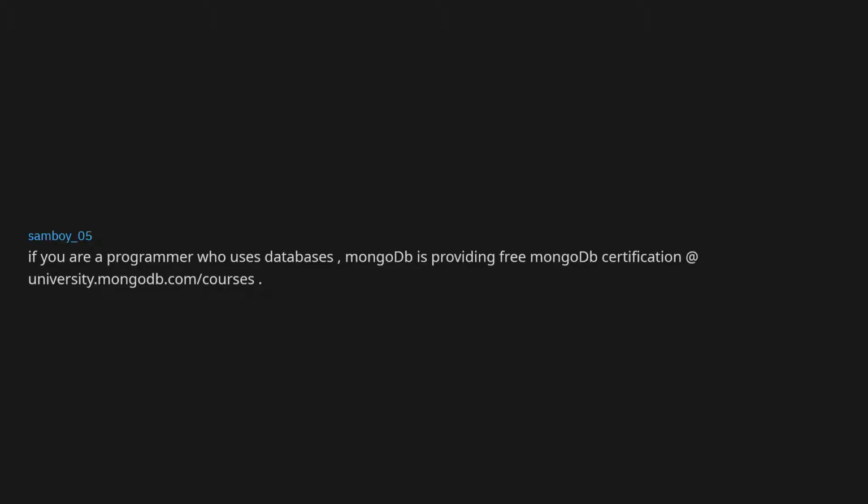If you are a programmer who uses databases, MongoDB is providing free MongoDB certification at university.mongodb.com/courses. This is a great way to get certified on one of the leading NoSQL databases out there.